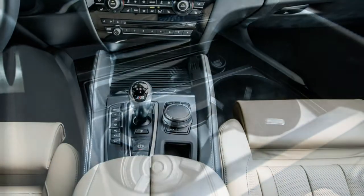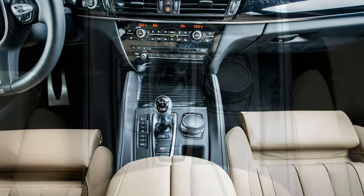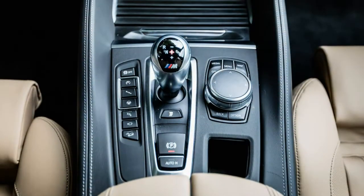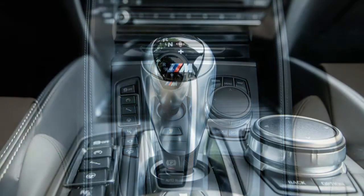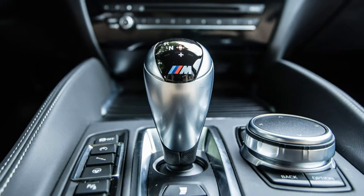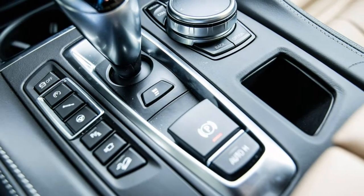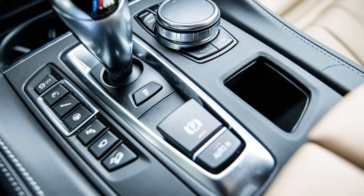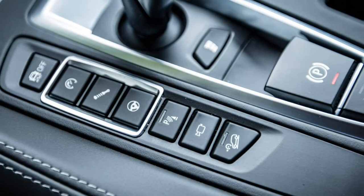Most important is that this system can launch the X5M from 0 to 60 miles per hour in 3.8 seconds and through the quarter mile in just 12.2 seconds at 114 miles per hour. No other car tested here even comes close to dipping below 4.0 seconds to 60 miles per hour. The X5M's efforts put it in close company with a Porsche Cayman.